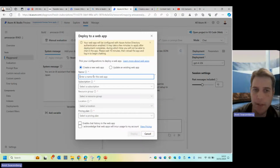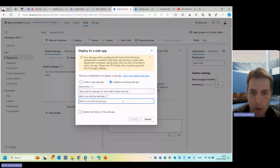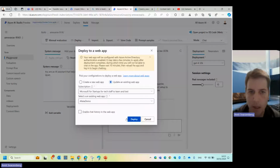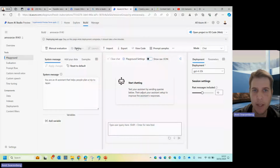Again, I need to give a name to the web app and to select the subscription, resource group, and pricing. If I want to make it faster, I'm going to just update an existing web app. I'm going to use my subscription, Microsoft for Startups, and I am going to choose an existing web app. I don't need the chat history right now, and I'm going to deploy the app. It will take up to 10 minutes, during which I'm going to show you more demos. But once it's ready, I will be able to click launch on this button, and I can send this website, this Japan trip helper agent, to all of my friends and people in the company, and they can start testing it.